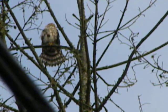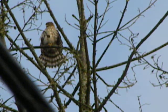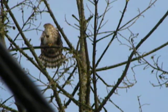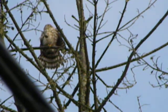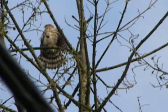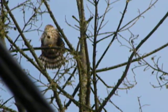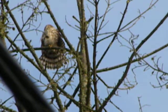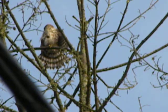Well, here's a nice Cooper hawk. This looks like an immature, drying off after a bath. It's Sunday, November the 7th, 2010, about a half a block from my house. Just sitting up there, a beautifully barred tail, all stretched out, kind of drying off. We had a rain last night, so he's enjoying himself very much.